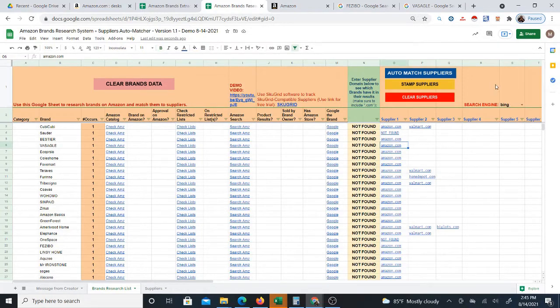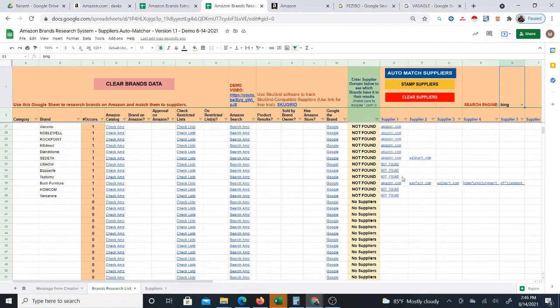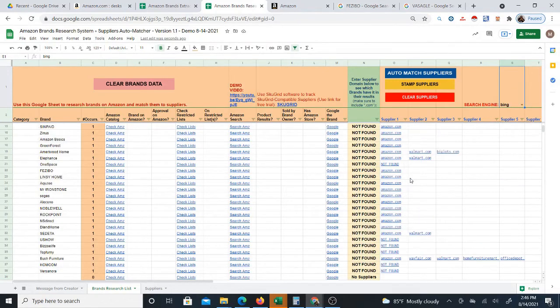So one of the things I'm working on is to add actually more search engines. I'm going to try to incorporate even more search engines and figure out how to get the data from those as well. And that way there'll be even more search engines to choose from, giving you more options and better results. So that's basically the update, which is just the search engine choice.